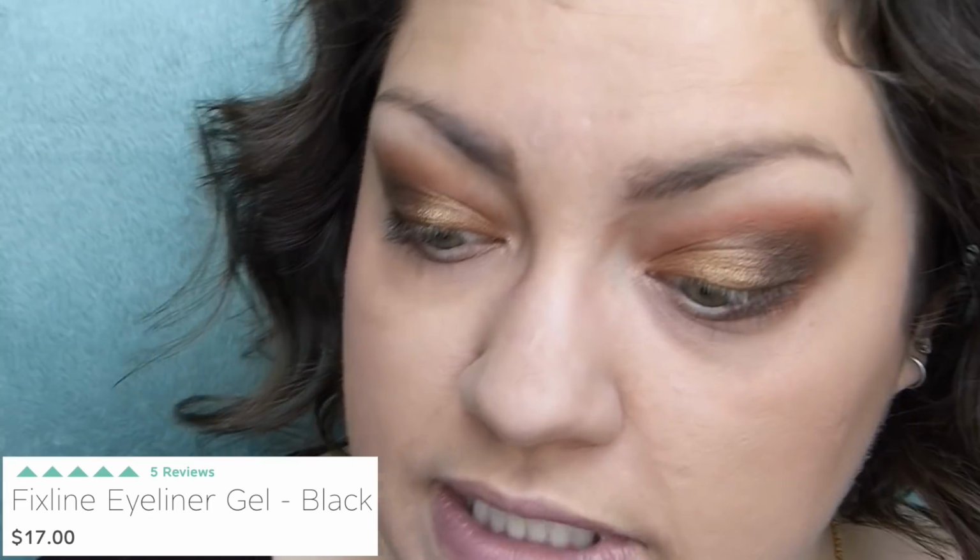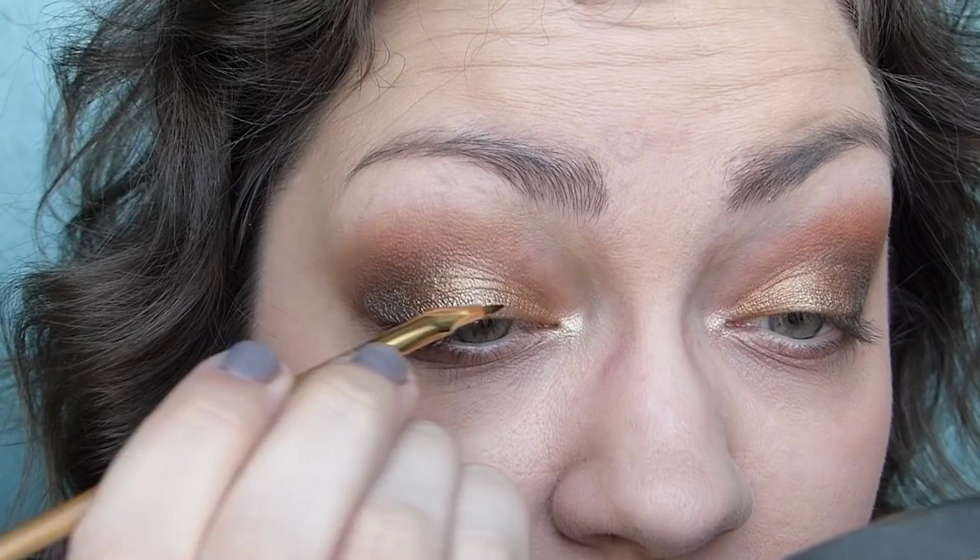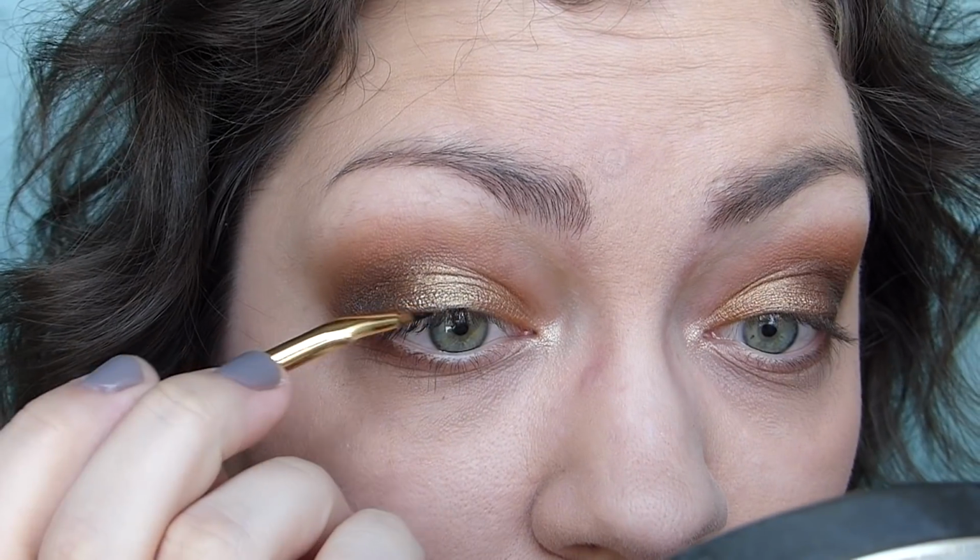This is $17. And let's see, let's go ahead and line the lip. Wow, okay, so this is like not solid at all. I don't know why I was expecting that from a gel. I feel like some gel liners that come in the pot are a little more solid though, right? I'm making that up. Let's see how this does.